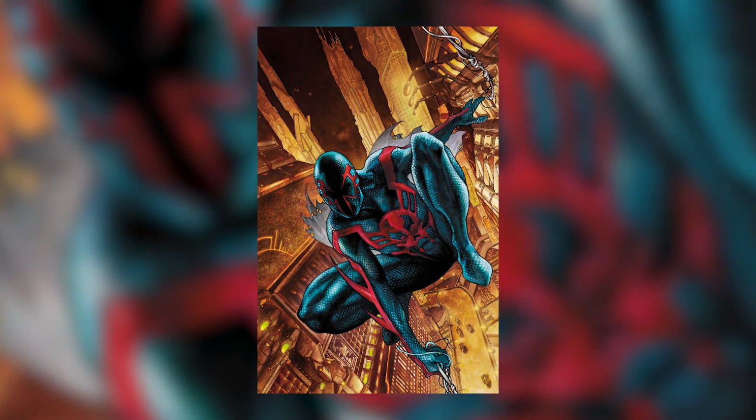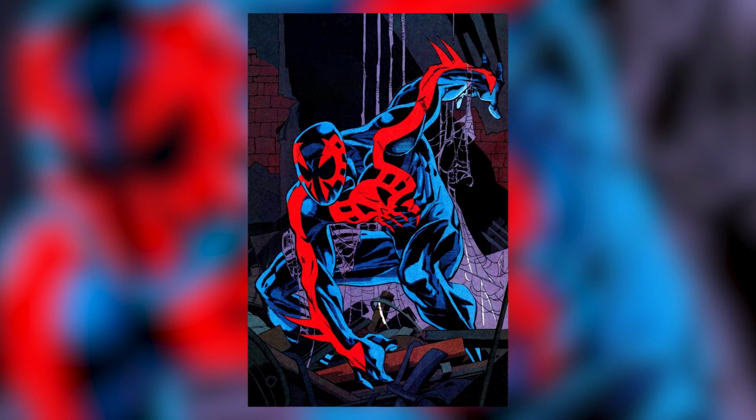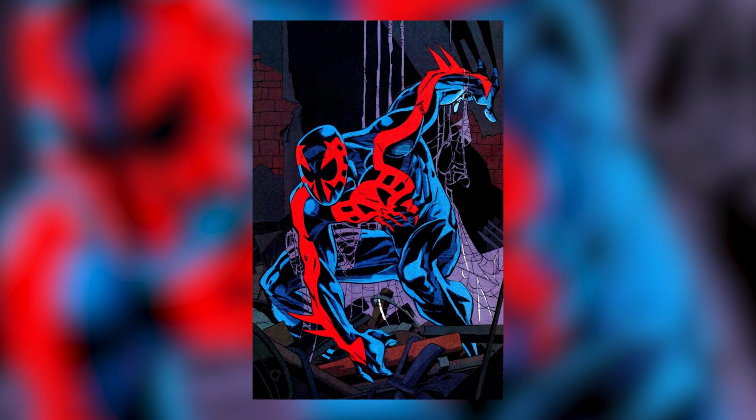Not only does this futuristic Spider-Man have different powers from the original webhead, like organic webbing and retractable talons, but his costume is a huge departure from good old Peter Parker's as well. Besides just using the same colors, red and blue, everything else is different. Miguel's costume was originally just a modified Day of the Dead costume he had in his closet.